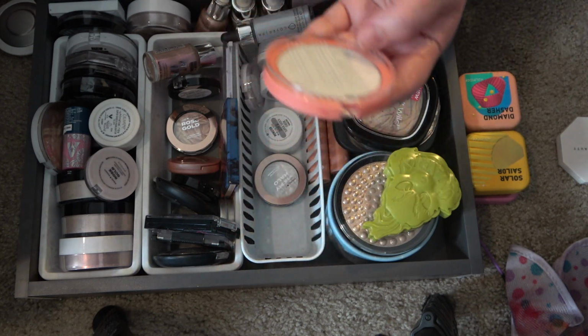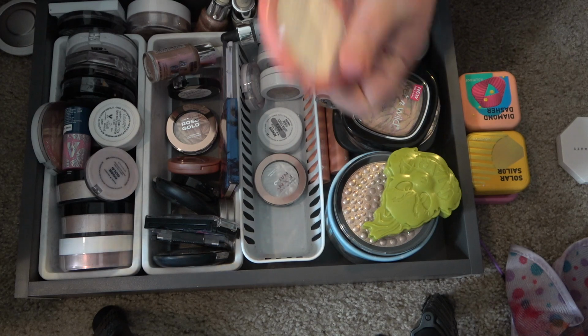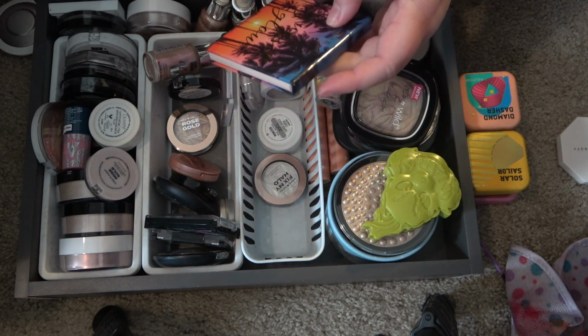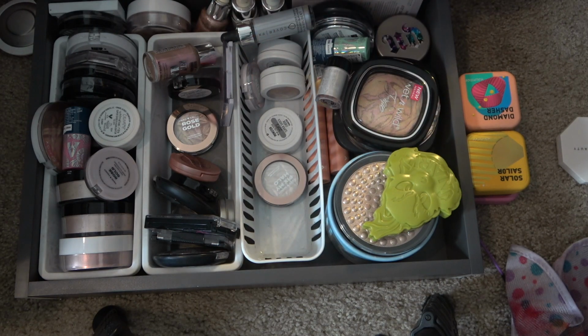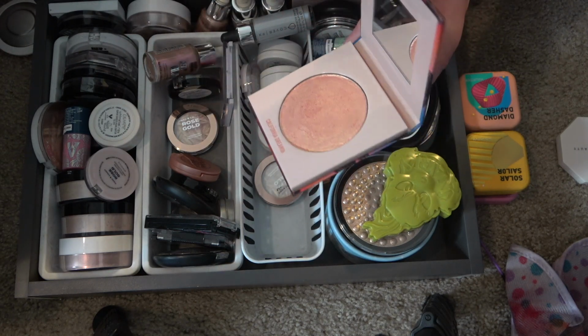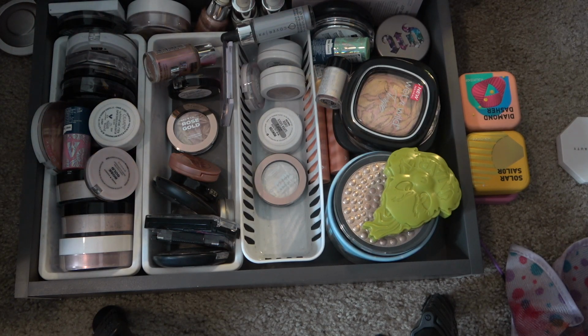I'm keeping this one from e.l.f. I love it to pieces. I love this whole collection. The multi-dimensional face and body shimmer. Love that so much. I'm keeping this. This is Give Me Glow's California Dreamin'. And it's honestly so stinking beautiful. Probably best as a blush topper, but I love it so much.